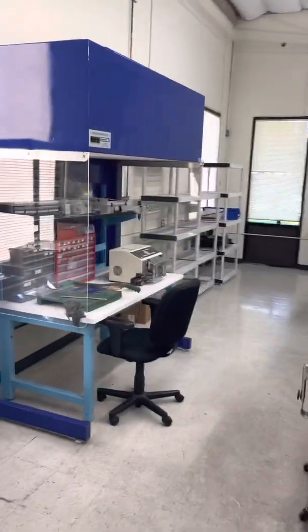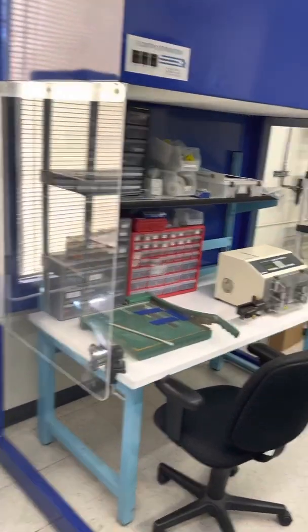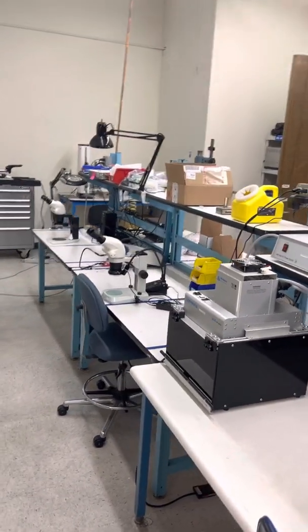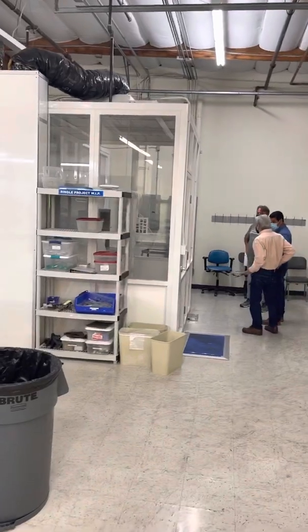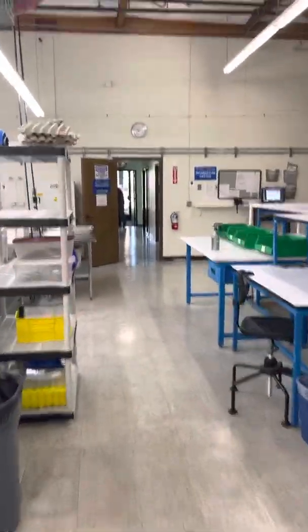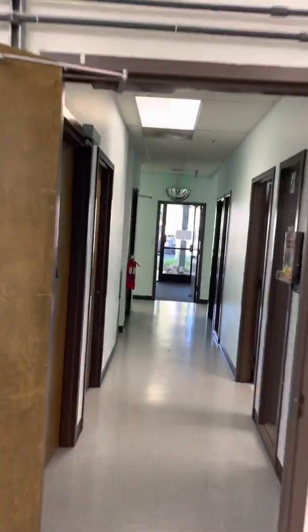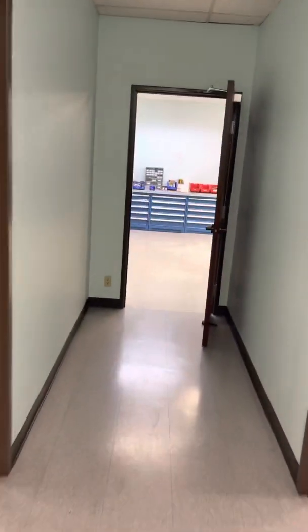Just a quick note off in this area, automatic wire strip and crimp equipment for wire harnesses, UV bonding station, multiple microscopes throughout the facility, another shot back to the cleaning department, the entrance and pass-through for the clean room. We now move to the next suite. The next suite is one of 4 where most of our machining activities occur.